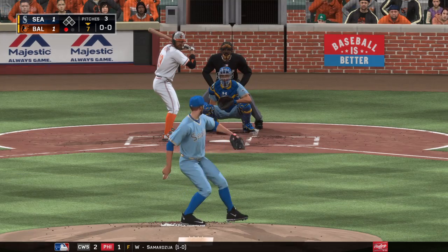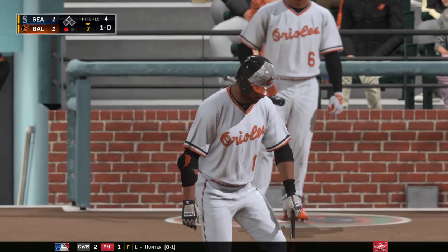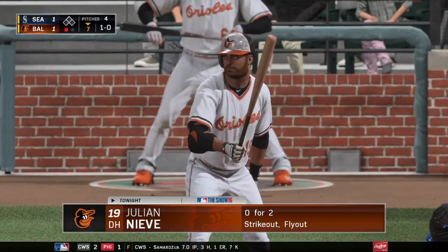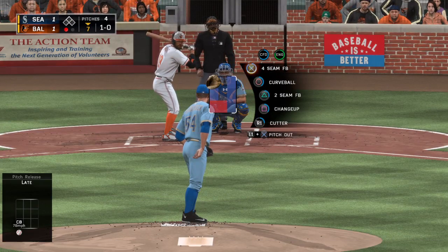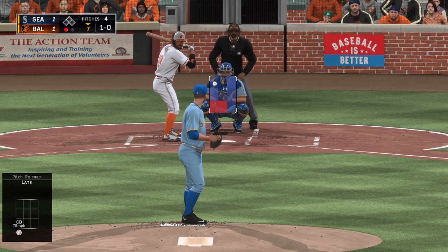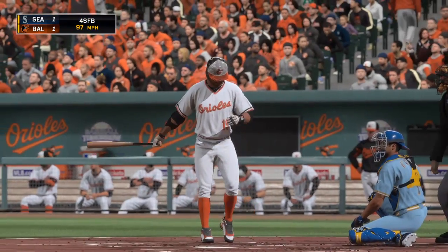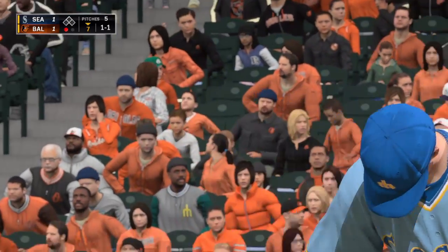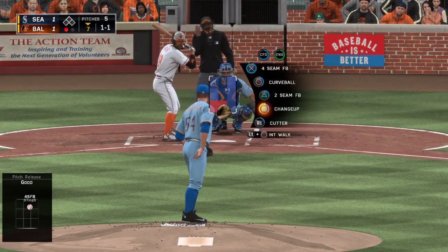Into the box, Julian Nieve. As the first pitch misses to him, it's ball 1. A high strike there, and it's 1-1. Yeah, and I don't think I'd be in any big hurry to challenge this guy again. I'd see if I could make him go out of the zone, maybe chase a bad pitch.